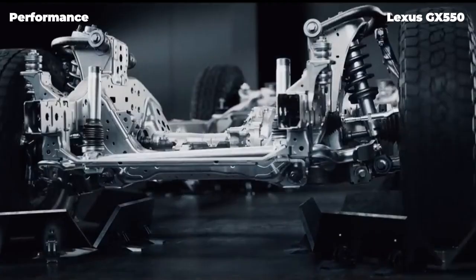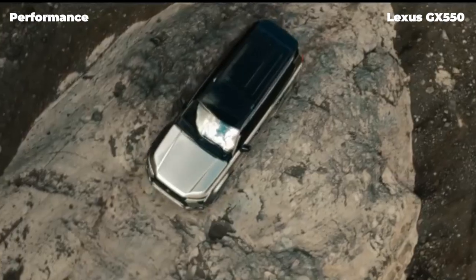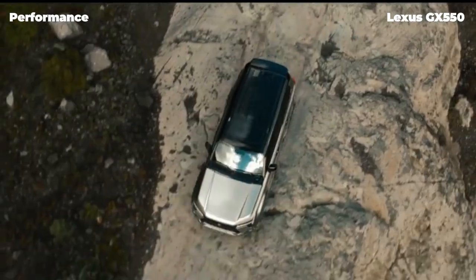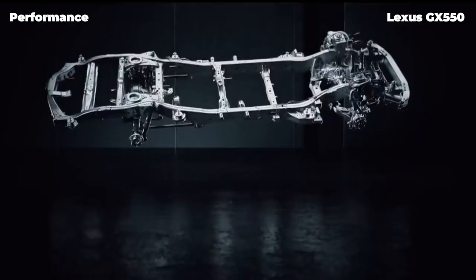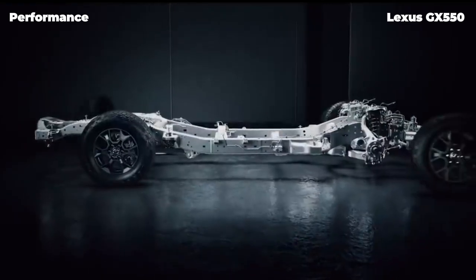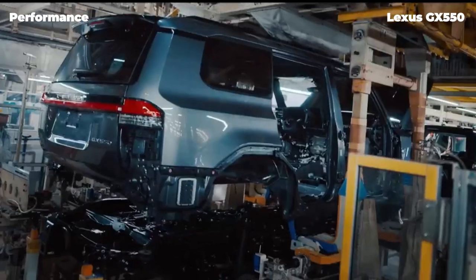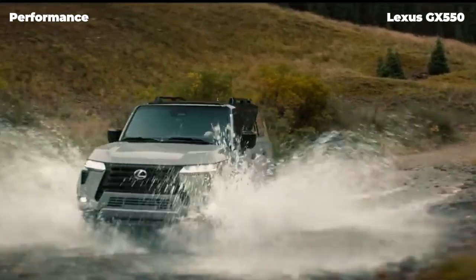But that's not all. The GX550 also boasts a separate 12.3-inch digital gauge display that can be customized to show a variety of information to the driver, including off-road data like pitch and roll angles. And if you're an audiophile, you'll want to opt for the available 21-speaker Mark Levinson surround sound system, which delivers concert hall quality audio throughout the cabin.